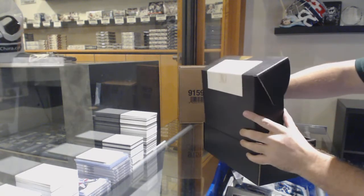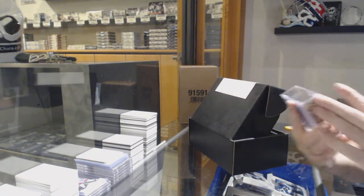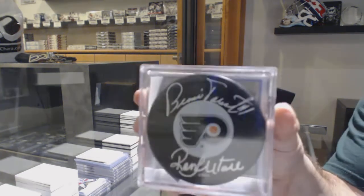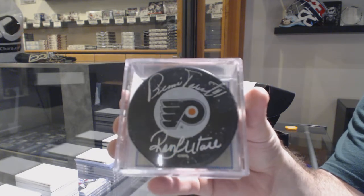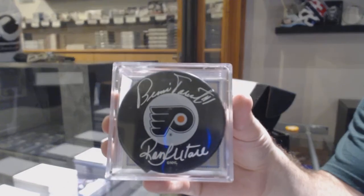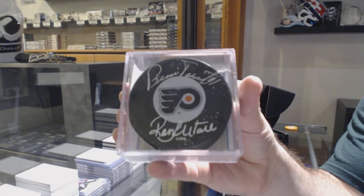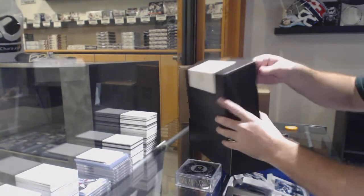We've got a dual autographed puck for the Flyers, Bernie Parent and Ron Hextall. Dual autographed puck for the Flyers, Hextall, Bernie Parent. That's cool. I like that.